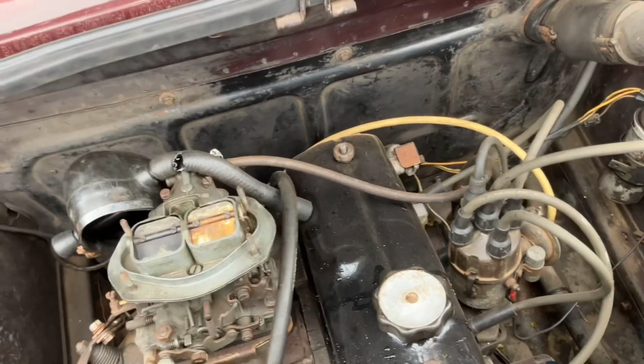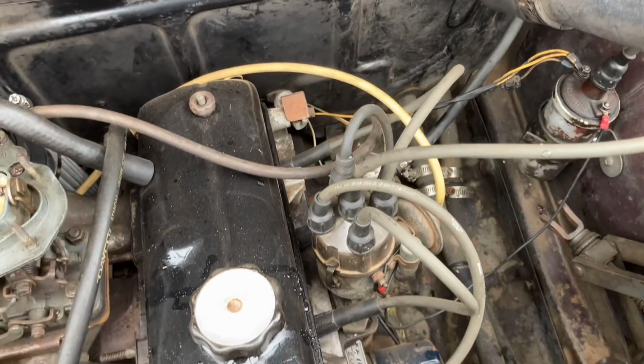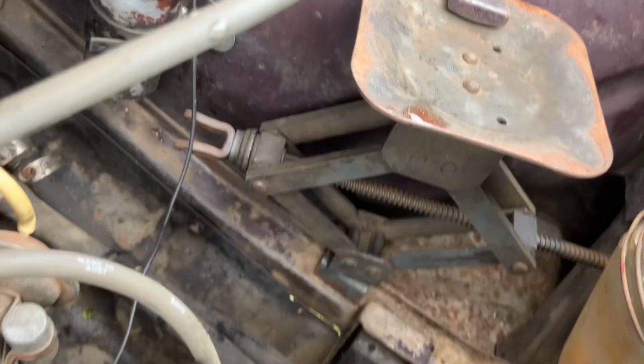Thought it was quite dangerous with the French. You got the fuel filler right here. You got the hot engine here. At least they had the common sense to not do it on the manifold side, but you've got the distributor there. The jack, you can see down here.